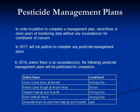In order to complete a management plan, we have to go 3 or more years without an exceedance. In other words, we don't detect above that limit within the water body that we're testing. In 2017, we're not going to petition any management plans completed because we haven't had any more. In 2018, though, we do have some coming up.